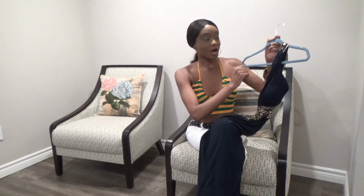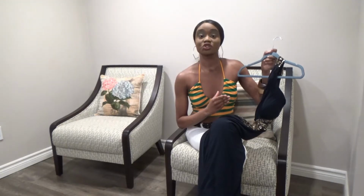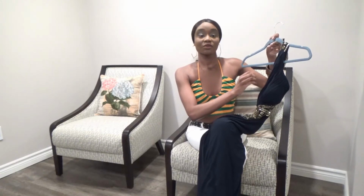Also, the dress does not come with spaghetti straps. It comes with just one strap on your right hand side that just goes diagonally this way, and the lining and the versatility of the dress alone is just great.